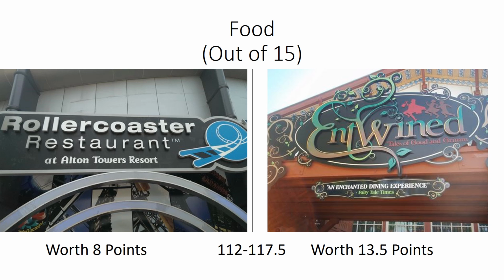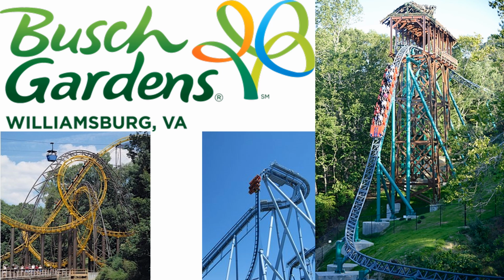But outside the roller coaster restaurant, the food at Alton Towers is not that good. It's all Merlin brands, and it's just your standard fast food, really. I mean, it's not great. But Busch Gardens Williamsburg looks absolutely fantastic for food. If I was to compare it to anywhere, it really does look like Europa Park standard. I think it looks absolutely fantastic. So I'm going to give it a lot better score than Alton Towers. So Busch Gardens has won.